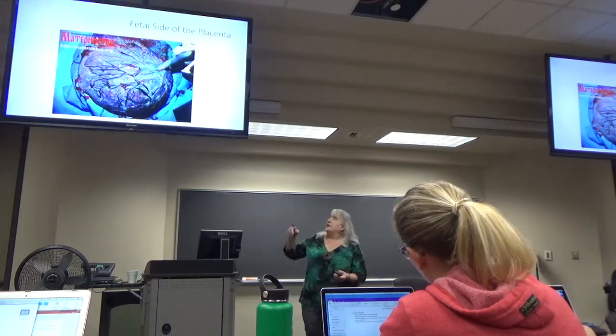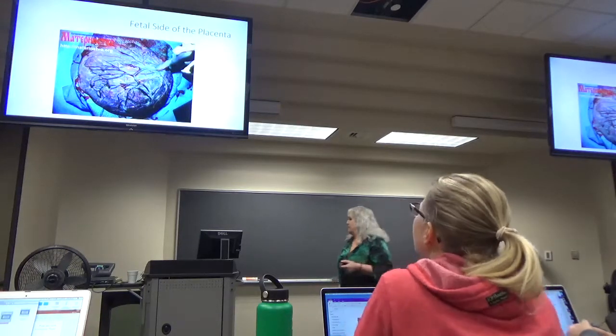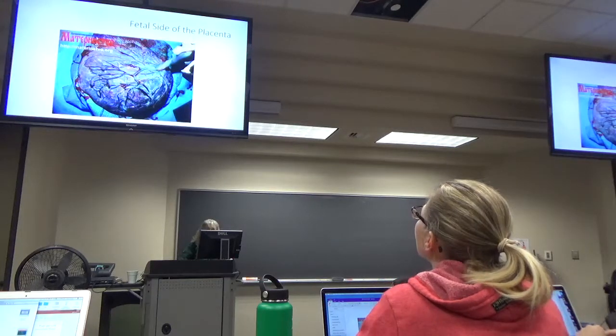This is the fetal side of the placenta. You can see it's really nice and well vascularized, and if you look up in the corner here, you can kind of see a 3-vessel cord right there.